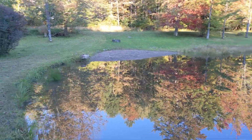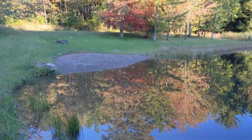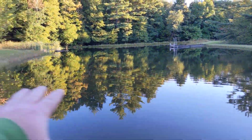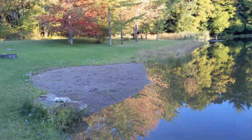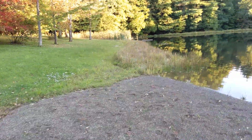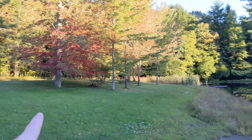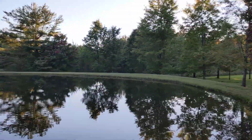And it does have a little beach here, although I have not gone in the water yet. My wife and daughter were out here, and they said there's a big patch of seaweed there. So I may need to give that some attention, some dredging. Looks like we have some transplant crustaceans or something or other here. All right, so that's where I started the video, right over there. And that's a walk around my pond.